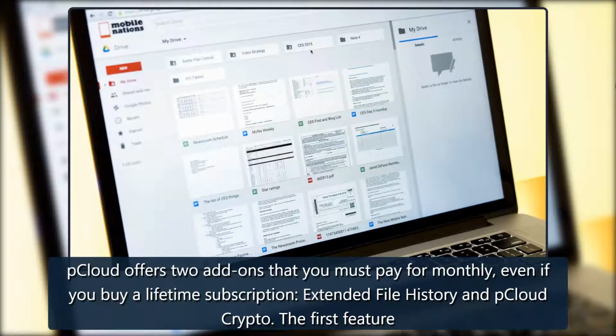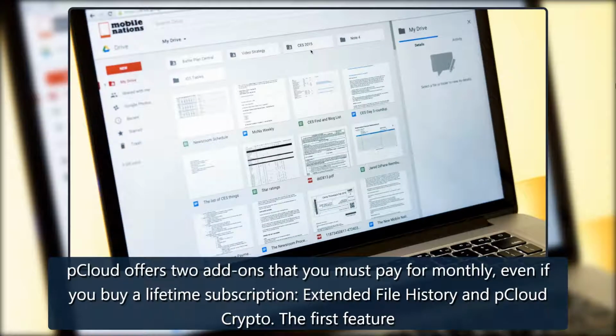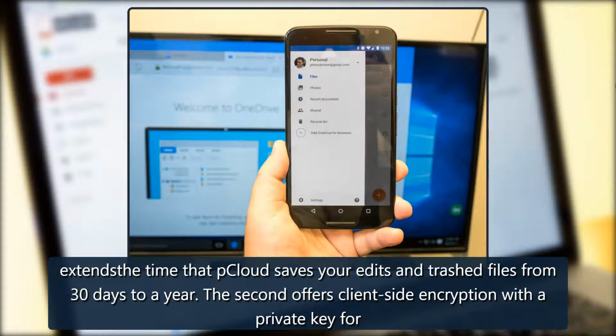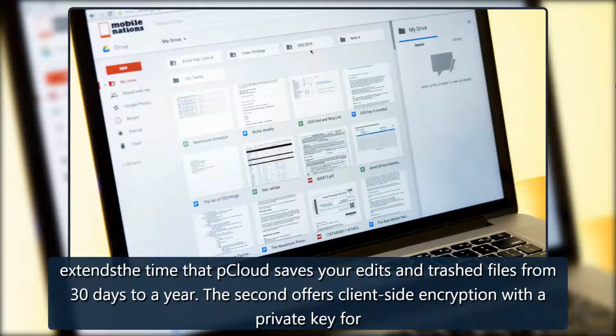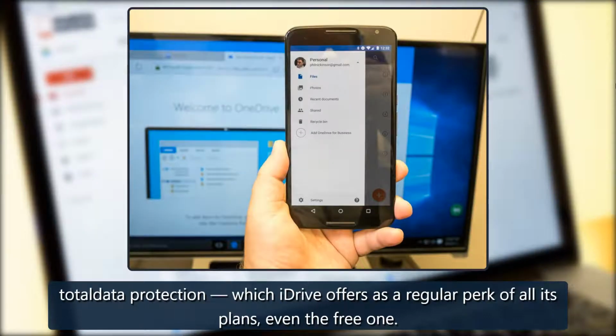pCloud offers 2 add-ons that you must pay for monthly, even if you buy a lifetime subscription: Extended File History and pCloud Crypto. The first feature extends the time that pCloud saves your edits and trashed files from 30 days to a year. The second offers client-side encryption with a private key for total data protection, which iDrive offers as a regular perk of all its plans, even the free one.